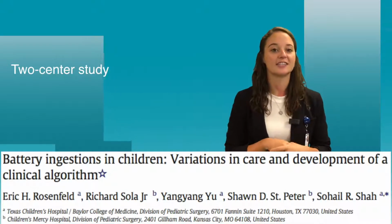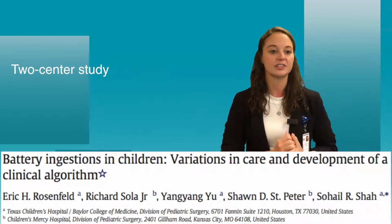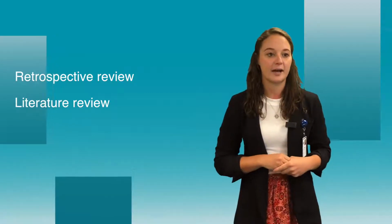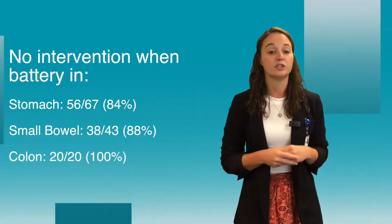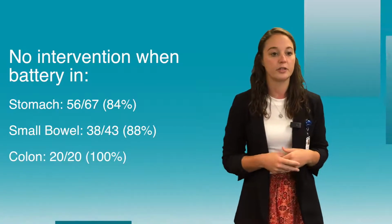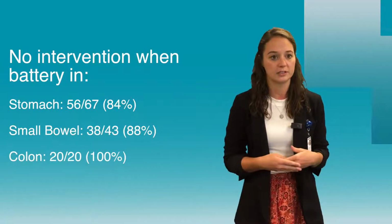This was a 2-center study done at Texas Children's and Children's Mercy Hospital in Kansas City. After a retrospective review and a literature review, they created an evidence-based algorithm to create more consistency among providers when treating this condition. Their retrospective study showed a majority of battery ingestions past the esophagus were treated conservatively with no intervention and had no complications.